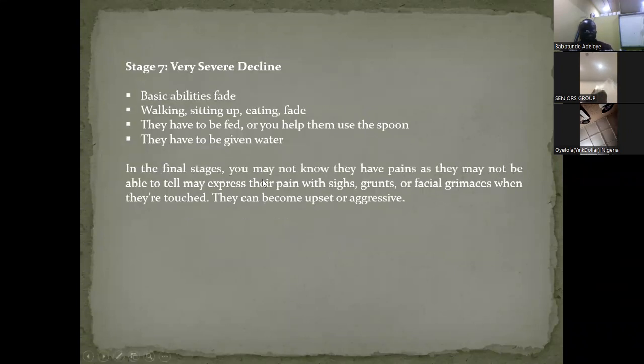Now, what about the very severe decline stage? The basic abilities fade: walking, sitting up, eating. The person has to be fed, for instance, has to be assisted to sit up, and then maybe taught how to use the spoon. They have to be given water. In the final stage, you may not even know if they have pains or not, except maybe you study the expressions on their faces, or maybe they grunt when they are touched or something like that, and they could become upset or aggressive.